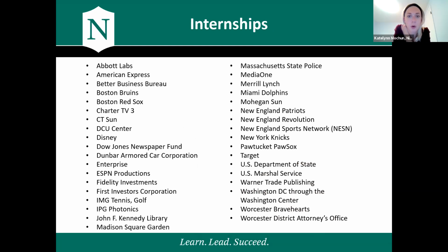We are all about internships. All of our students are required to participate in experiential learning. So 100% of our students do work outside of the classroom, most commonly done in the form of an internship. But it doesn't just stop at internships. We do a lot of career-based projects. So anything from research to consulting projects. The list goes on, but we really focus on the work that you can do outside the classroom.